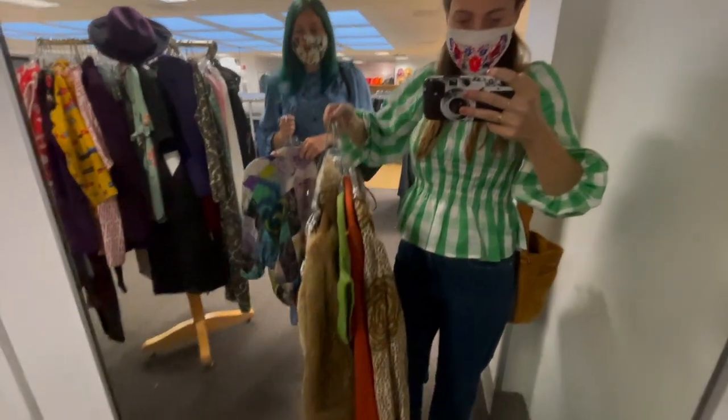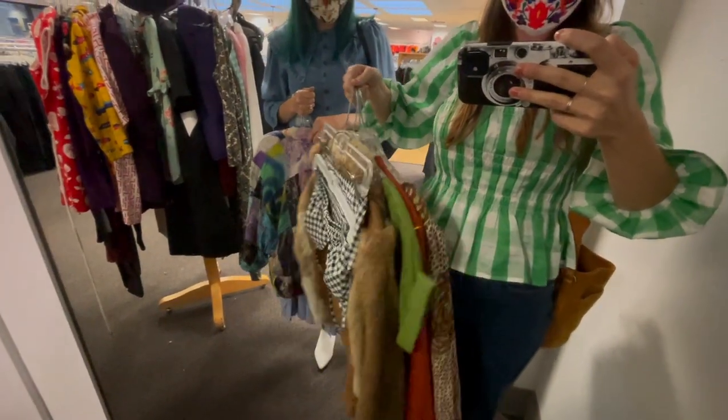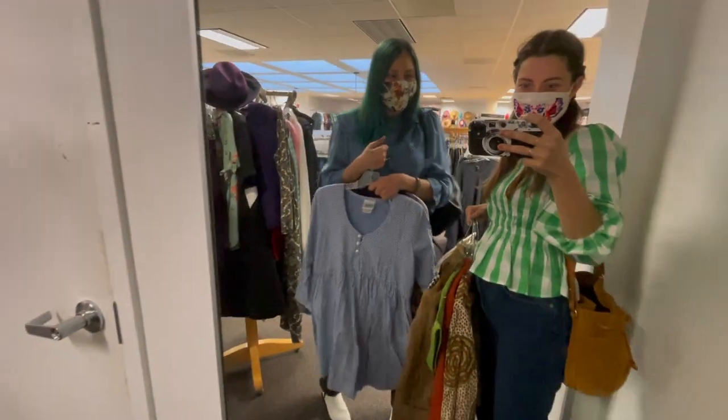Okay. So final haul. I'm going to get these items that you saw. Kristen's going to get those two. Great. Awesome. Okay, so we just finished our grand extravaganza. We literally shopped till we dropped. Yeah, long day, but so good.